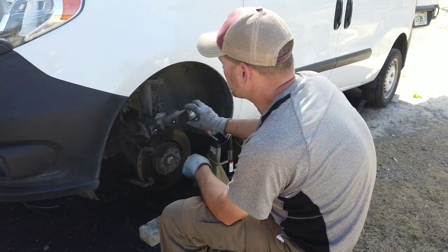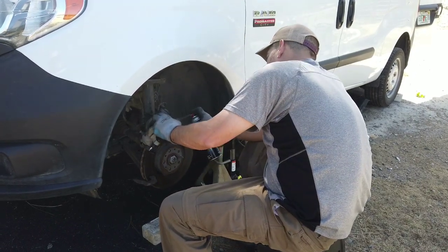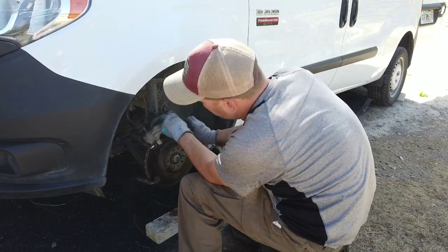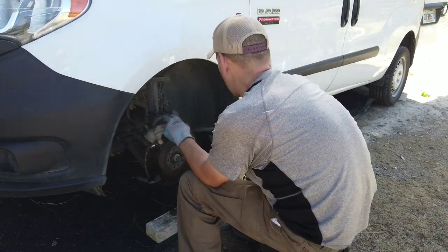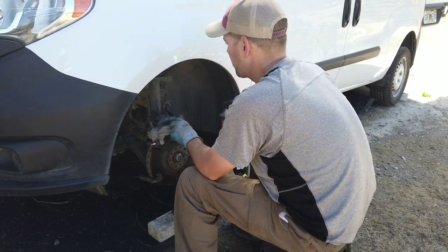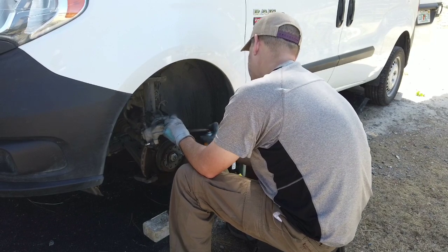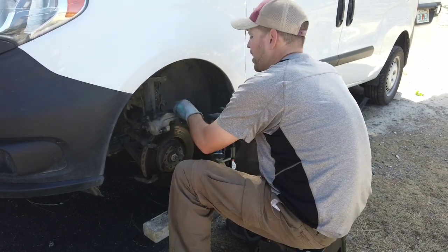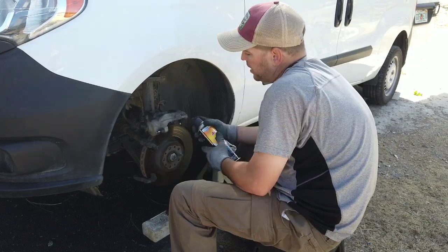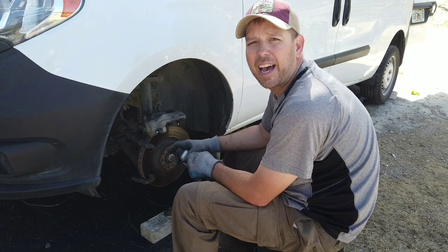You can pretty much expect to use a whole can of brake cleaner per axle. Looks like we caught this just in time so we don't have to replace our rotors, which is really good, because that's just more money, guys.